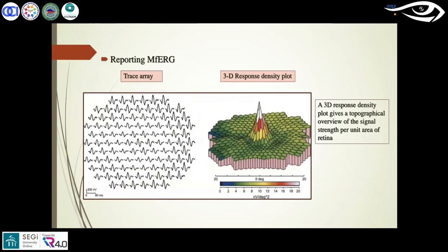So let's see how we report this. The multifocal ERG values are reported in different ways. The first one is the trace array, where those waves that we saw from each hexagon are mapped out, and it gives you a field effect of the problem in the retina, or if it is normal. Here you see that the amplitudes of all the waves are similar. So this is like a normal retina.